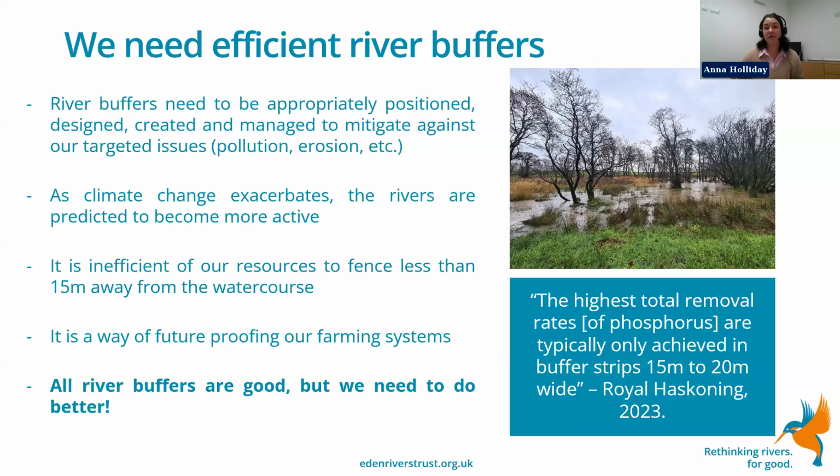A study conducted in Norfolk last year concluded that the highest total removal rates of phosphorus are typically only achieved in buffer strips 15 to 20 metres wide. This means that the current countryside stewardship option in England to create buffer strips 4 to 12 metres wide is misguided funding. Although our insight into river buffer effectiveness is changing, most of us can agree that river buffers are good. We simply need to do better.